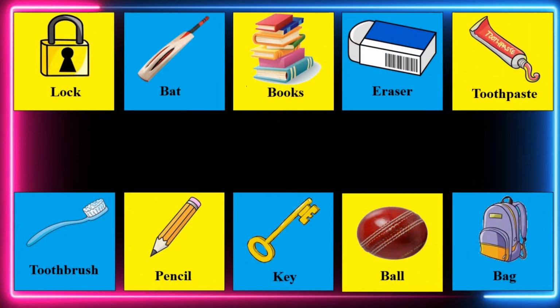Today we learn the names of things in the picture. First, I am going to show a picture and tell the name. Okay, first one, lock. See the picture and its name. Lock. Bat. Books. Eraser.